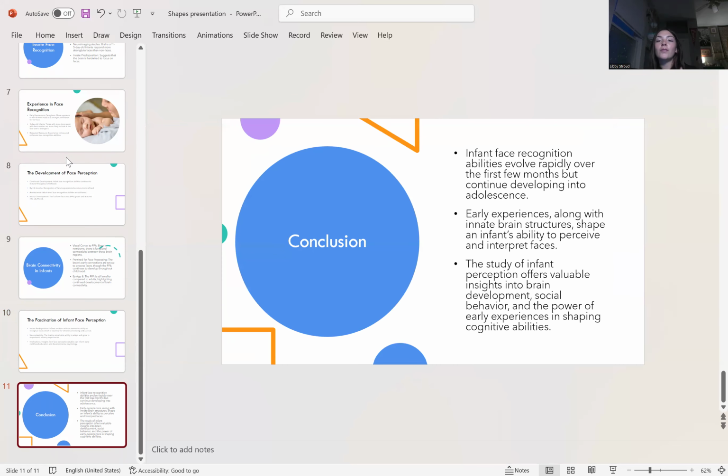In conclusion, infant face recognition abilities evolve rapidly over the first 3 to 4 months, but continue developing into adolescence and even into adulthood. Early experiences, along with innate brain structures, shape an infant's ability to perceive and interpret faces. Lastly, the study of infant perception offers valuable insights into brain development, social behavior, and the power of early experiences in shaping cognitive abilities. Thank you.